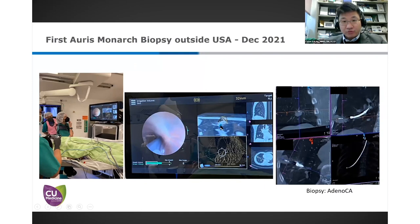This is one of our first or second cases where we navigated to the right lower lobe, I think. And we used cone beam CT with the Ion Monarch system. And you can see on the cone beam CT in the hybrid operating room that we've definitely hit this lesion, which is about 1.5 to 2 cm in size, and got a diagnosis of adenocarcinoma.